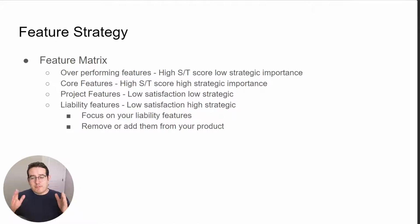They also give us a feature matrix. It's a 2x2 quadrant. You have your overperforming features, core features, project features, liability features, and they really focus on the liability features. Those are the ones that can hurt your product, but also could offer a lot of strategic value if you invest in them properly.